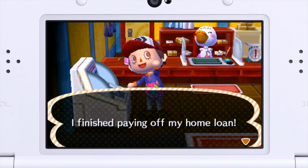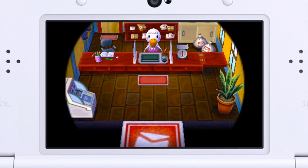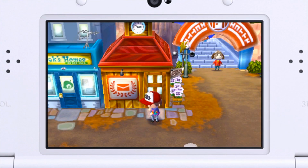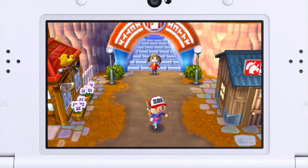I finished paying off my home loan. I'm an adult. Look at me. I have a pocket protector. And I like to use mousse in my hair so that it stays nice and slick and I look like a businessman. I'm a businessman. Hello, Digby. I'm a businessman. I paid off my loan. La la la, la la la.